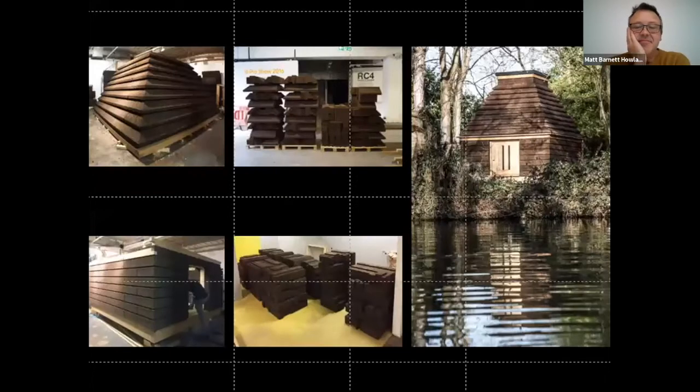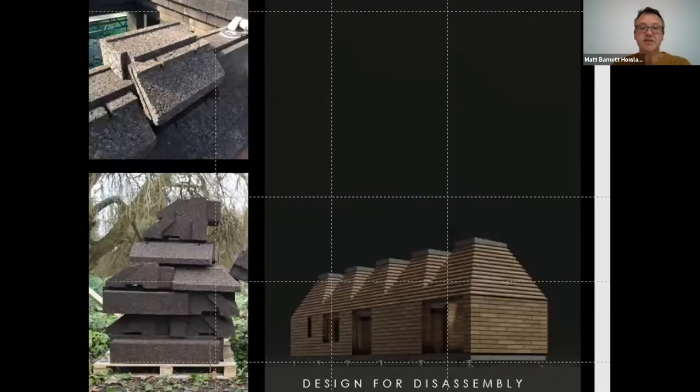Nonetheless, most buildings do reach the end of their useful life at some point. So we were interested in designing a cork building envelope that can be disassembled. And we tested and demonstrated this principle with the cabin prototype here, which was assembled at UCL to make sure it fitted together before being taken apart and transported to site for reassembly. This approach of design for disassembly means that the cork can either be recovered at the end of the building life cycle for reuse.